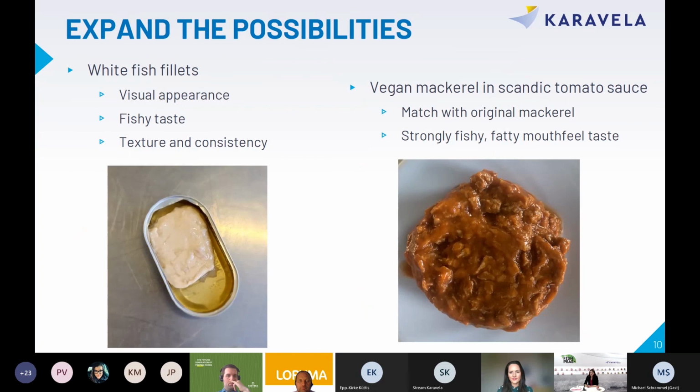To expand the possibilities for seafood alternatives, we jumped into the unknown and started the experimental part for white fish fillets. The most important things for this project are, of course, visual appearance, fishy taste, and texture together with consistency as the most complicated parts. Here you can see the picture from our laboratory. Canned plant-based white fish fillets in marinade.